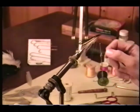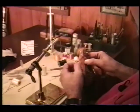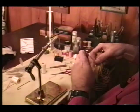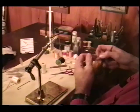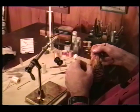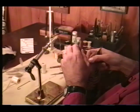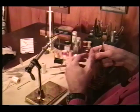Okay. Now we're going to need another golden pheasant crest, and this time we're going to need a much longer one. And so we'll look through what we get here on the crest. And that looks like a pretty good one. Pull that out of there. That doesn't look too bad. We'll take another one out just to be sure. There's a nice long one, I think.